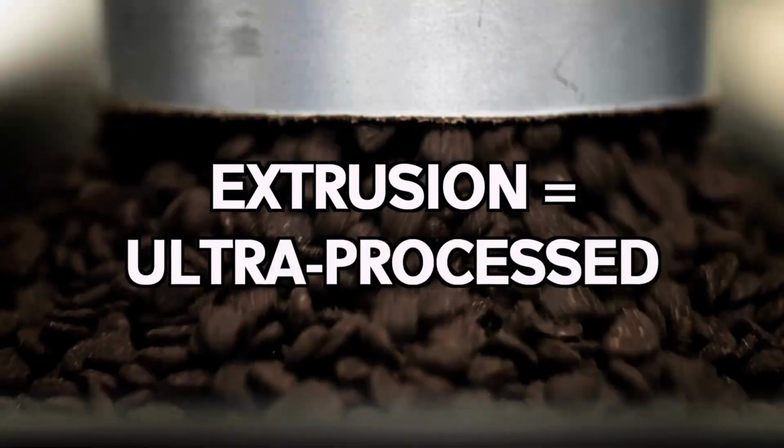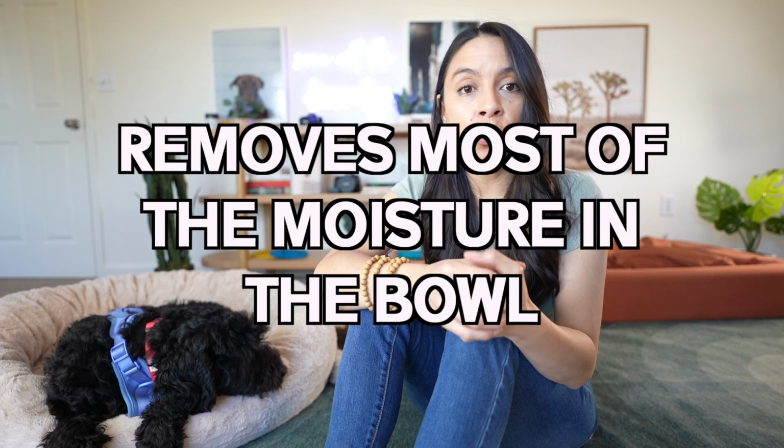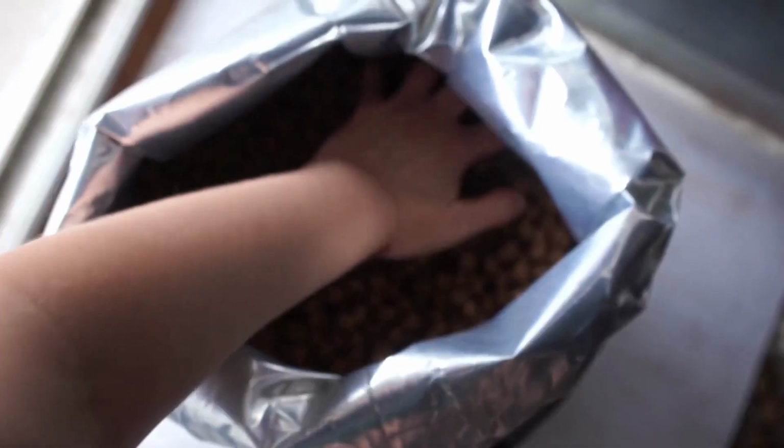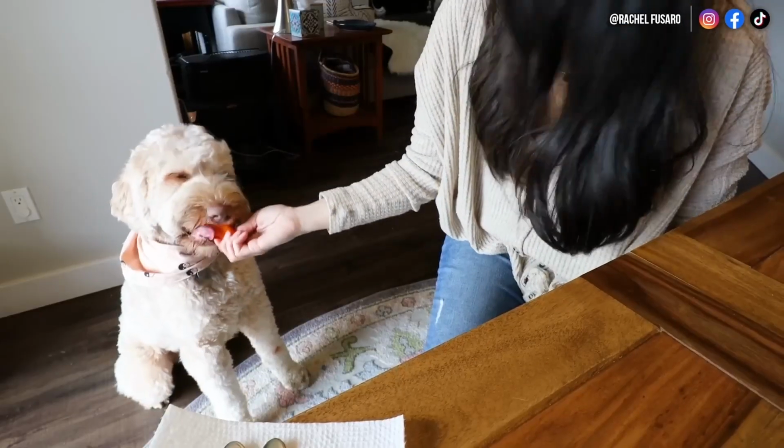You see, most all traditional and popular kibbles are cooked and extruded at extremely high temperatures, which can denature proteins, deplete nutrients, and maybe most importantly, removes most of the moisture or the water in the food. And the reason the manufacturers do this in kibble is to make it shelf stable. That way they can sell it easily in a grocery store or a pet store, and it can sit on the shelf for years. The problem with this is dogs are designed to get a lot of their moisture from the foods that they eat.